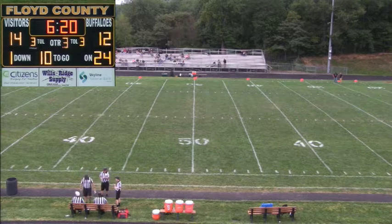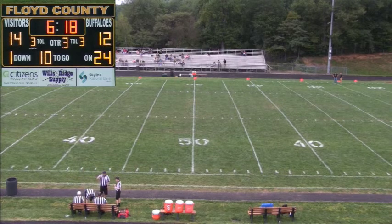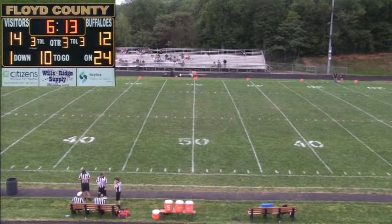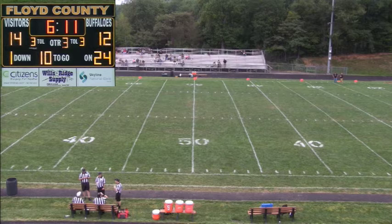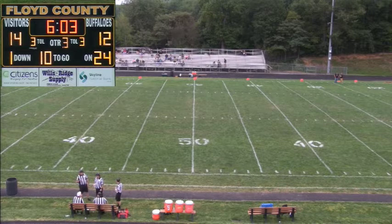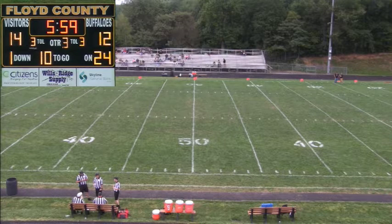There's strategy going on in the way they're moving the ball. It's kind of a deception type formation, because the ball may be going back to the fullback, maybe going back to the quarterback, some misdirection going on, and it's tough for Floyd County to defend that. Yeah, it's so tight.